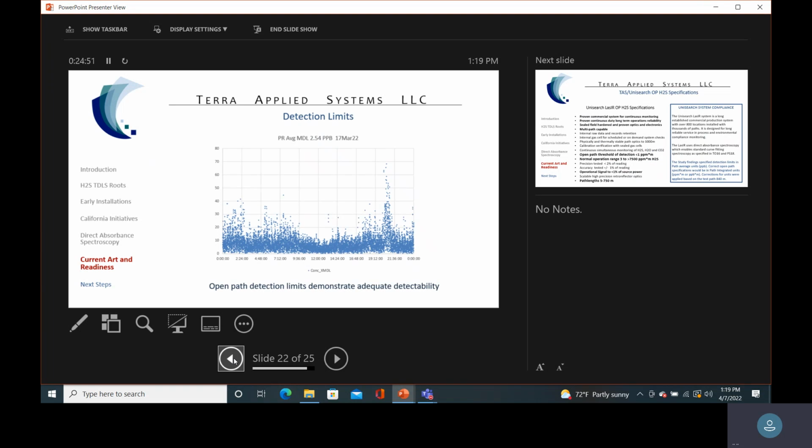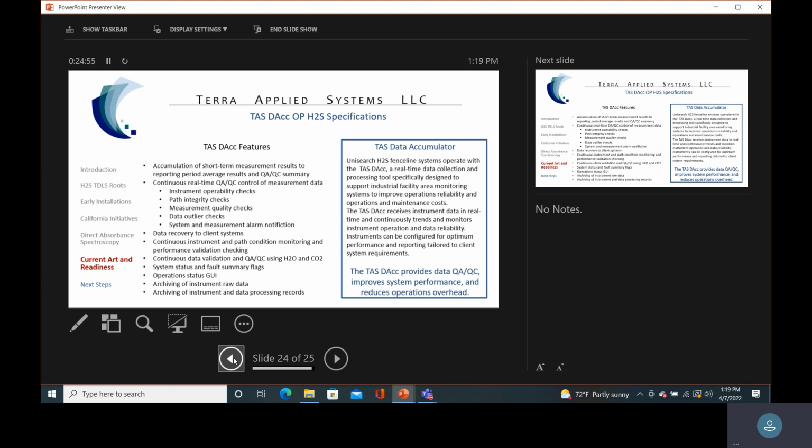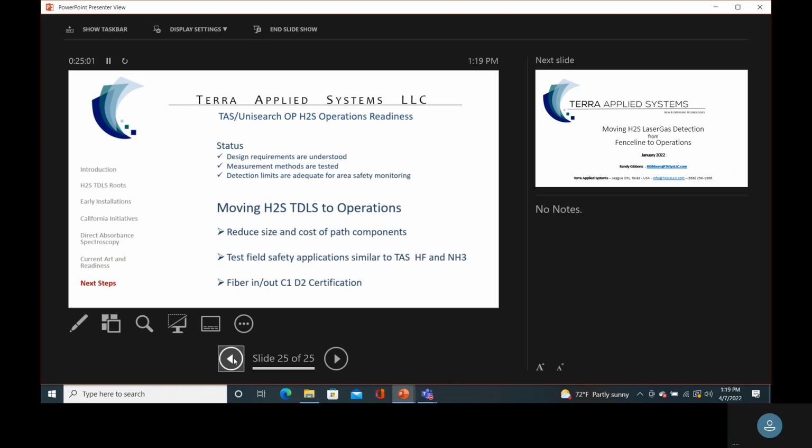So that's okay. And again, so is the Fenceline. All goes beyond that. But right now, we've been through testing. We've run these systems. We understand the design requirements, make sure that they're stable, control the noise factors. We know what the measurement methods are and how to configure them and get them to work reliably. And we know the detection limits are adequate on long path for safety monitoring.